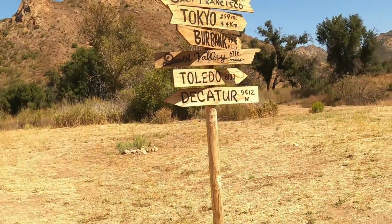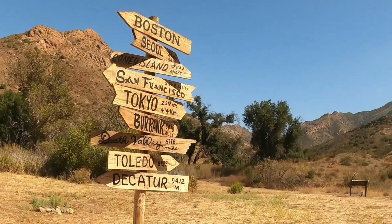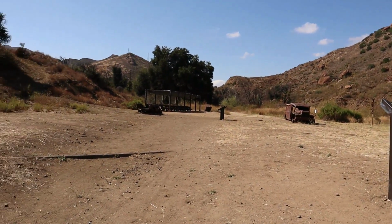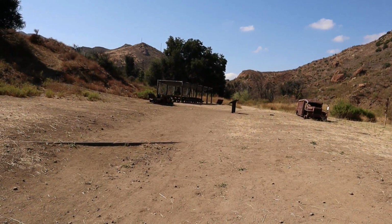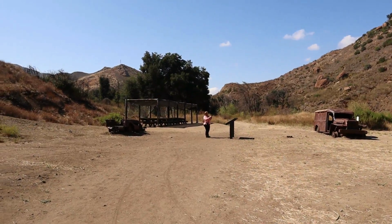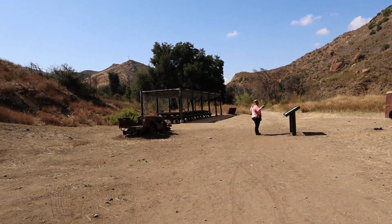Just as the series was wrapping production, a brush fire destroyed most of the outdoor set on October the 9th, 1982. The fire was written into the final episode, Goodbye, Farewell, and Amen, as a forest fire caused by enemy incendiary bombs that forced the 4077 to move out. There are no real facilities available, water or restrooms, but they have some nice picnic tables available.